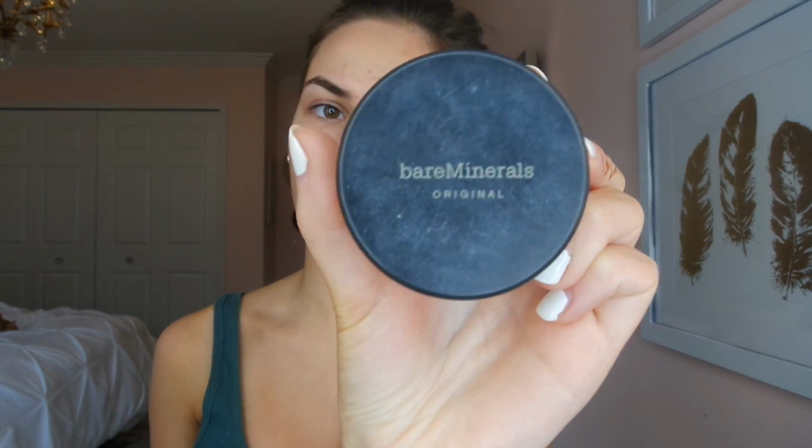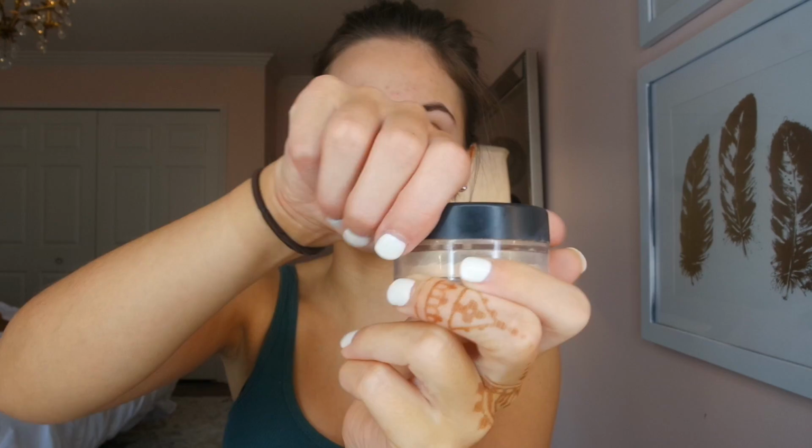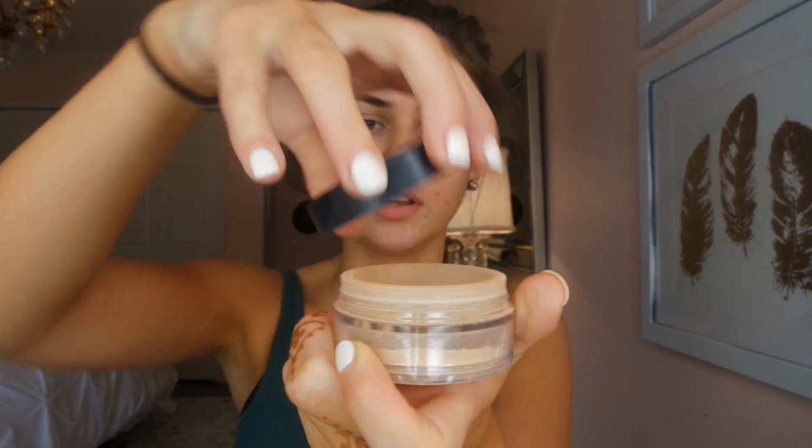So this one is very original. I'm sure you've heard about this before. It's been around for a long time. This is the Bare Minerals Original Foundation. It's just the loose powder that comes in this packaging. And this is so awesome. I love using this some days with a super fluffy brush like this, which will give you less coverage. But if you want more high coverage with the powder, you want to use a more dense brush like this one.